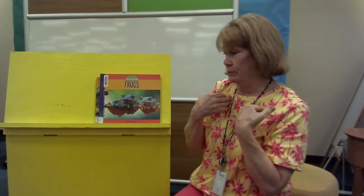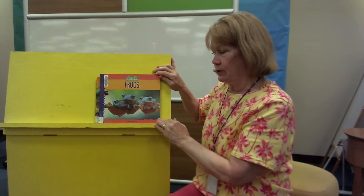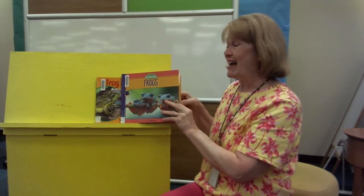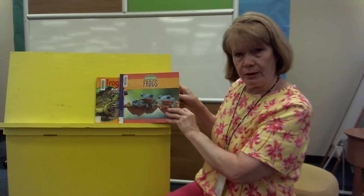So today we're going to talk about frogs and toads. Now they're not the same creature at all. And I learned some new things. We're going to talk about frogs first, just because this book is full of really pretty colors. It's a Julie Murray Abdo book, and we have a lot of really great books on animals. You should come down and see.